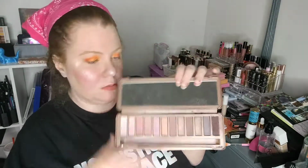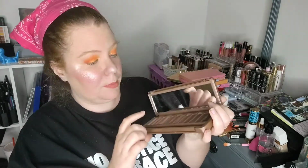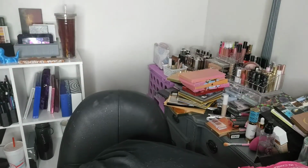I wish it had more mattes, but like I said, with this, I often use my Ultimate Naked Basics. I'm actually going to pull this out really soon and remake some pink looks with it, because it's mine, and I love her. She will not be going anywhere.